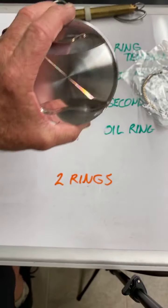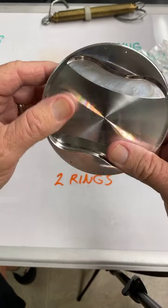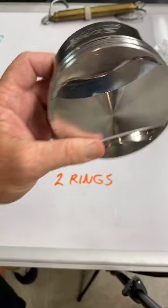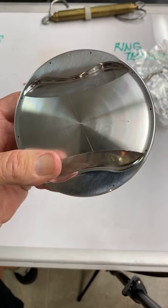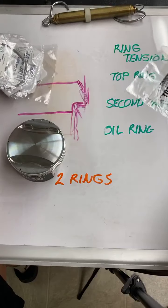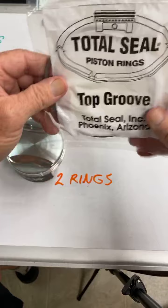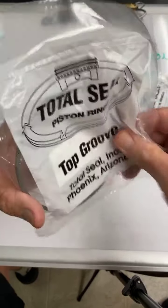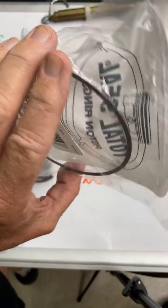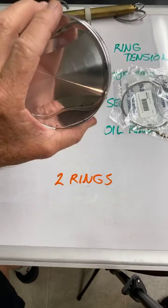Now the gas ports. Ooh, I gotta tell you about the gas ports. Some of them have a bad rap because people don't really know what they do, but they don't wear your rings out. Because if you change over to the correct top groove, this ring has low tension, it has low friction against the cylinder wall, and it uses these gas ports to seal it up.